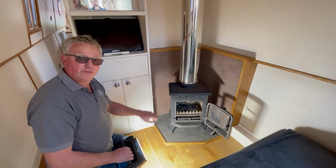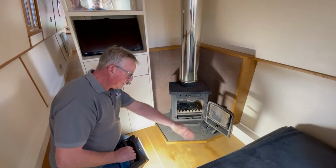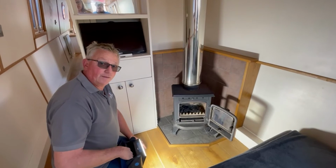And another thing here is, I go on a lot of boats, this one's got a hardwood floor on here, but quite often you see people with carpets here, and again, from an insurance point of view and boat safety, it should be a minimum of 300 mil from the hearth before you even put a flammable surface there. Right.